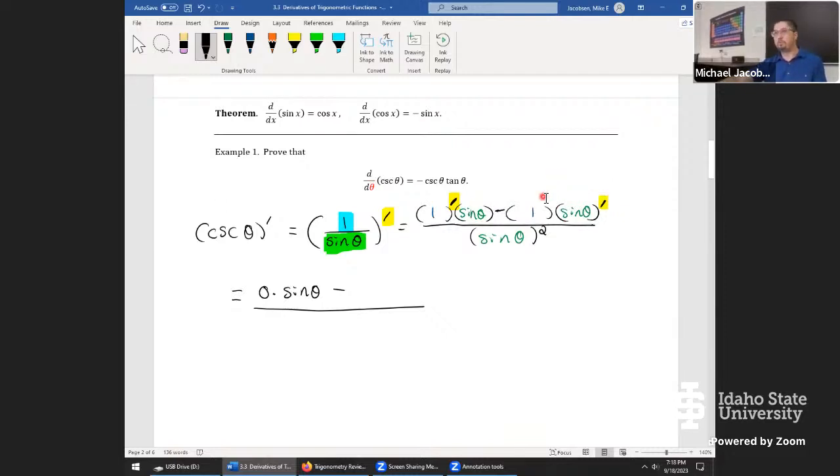Here, we'll just have the constant 1 multiplying, so nothing happens. This is saying derivative of sine theta, and there it is. We get a cosine right out of that. So this will be cosine theta. And if the problem did have x's, I would have written cosine x like is indicated up here in the formula as well. So with that one down, the only thing that happens in the denominator is we get sine squared theta.